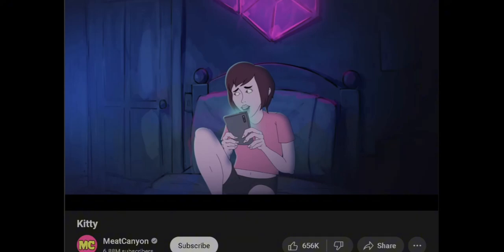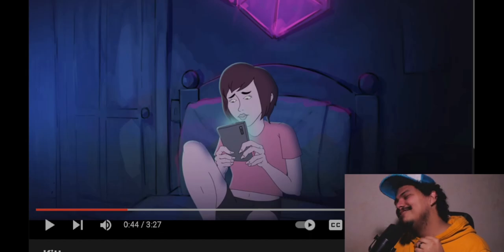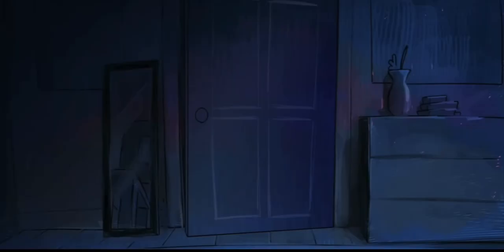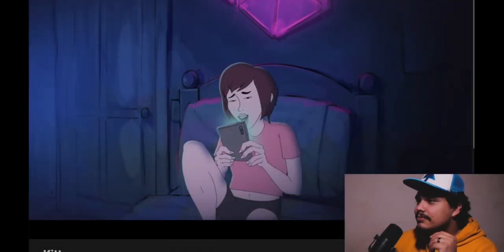Something's definitely in my room. He's supposed to be a kitty. Why is he roughing? He said, ruff, ruff. Don't pay attention to the closet. There's nothing in there. How did you know that I was looking at my closet?